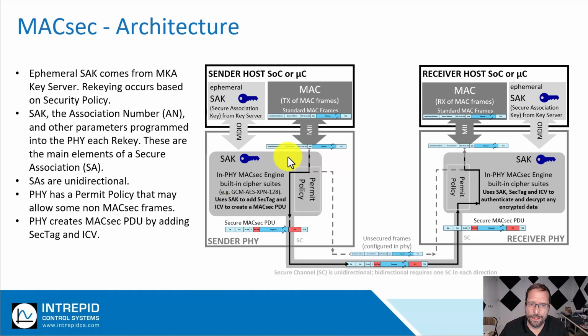So here, inside the MAC engine, the decision is made: should certain frames be protected or should they just be bypassed and sent unsecurely? That's based on what's called a permit policy, which is part of the security policy. For frames that do get protected, they get additional information, an integrity check value, as well as a SecTag, and are sent over. And this is what is called a secure channel. It's unidirectional. If we want bidirectional communication, then the receiver also has to open up a separate secure channel to the sender in order for bidirectional communication to happen. And that's the typical use case. That is normally what happens.